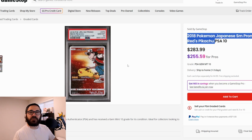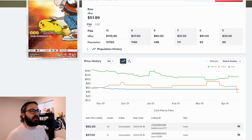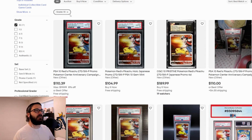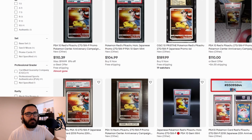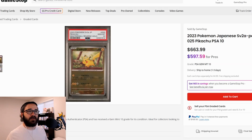Here we go. I just bought this card at LA Collecticon this year for $100. On their website, PSA 10, $284. Let's look at the actual value of the market right now. $109. One just sold for $93 in April on eBay. Let's look at eBay right now. $105, $110. Again, this card is not worth $280. It's like $100, $105 at the most right now on eBay. You as a consumer need to do a little bit of homework before you buy these particular cards, because there's clearly some crazy pricing and people just trying to take advantage.